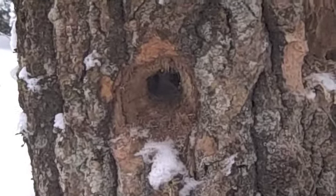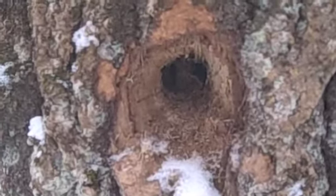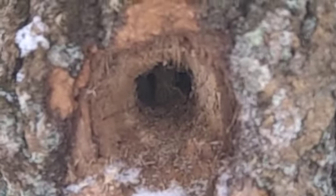All right, there we go. Look at that. Yeah. Watch something pop out. Look at this guy. This one is talking. A big red-headed pileated maybe or something. Yeah. I don't know.